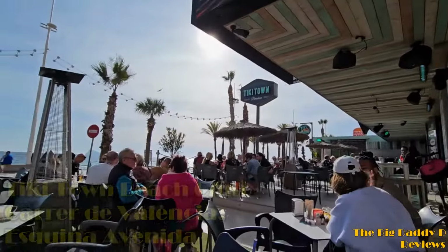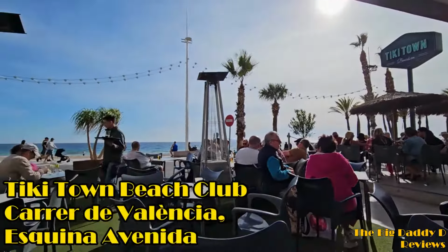Next up, we switch from a pint of Guinness to a jug of Sangria at the Tiki Town Beach Club. This is another great beachside bar with a large outside terrace area and a fantastic view of the sea. The bar offers a wide range of cocktails and plays a great selection of music. They even have live DJs on most nights.